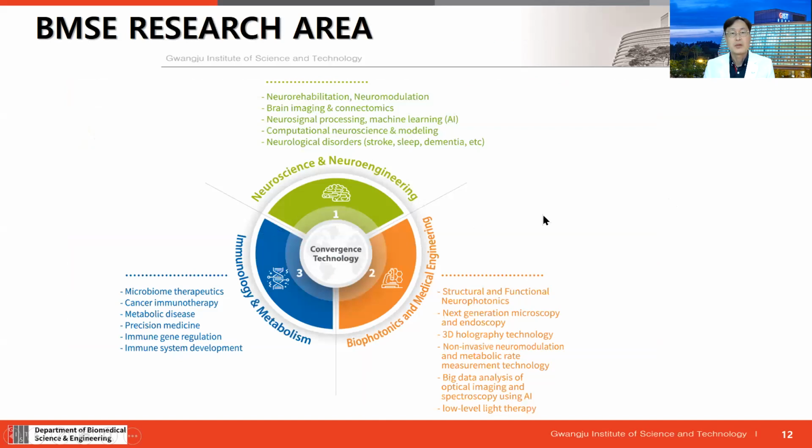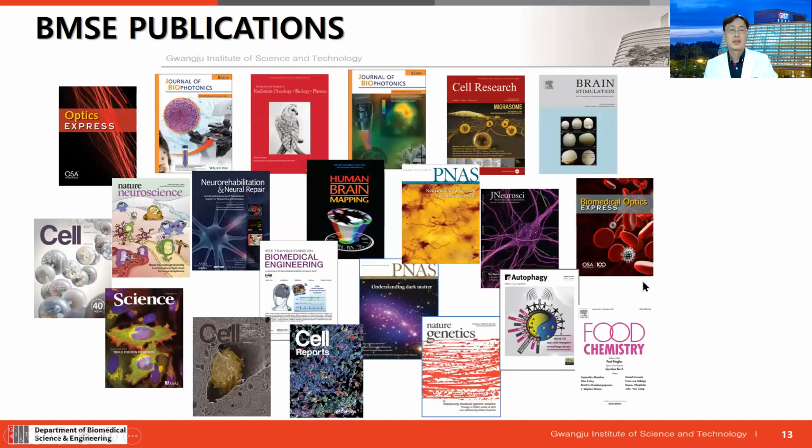Our research area can be divided into 3 groups. The first one is neuroscience and neuroengineering. The second one is biophotonics and medical engineering. And the third one is immunology and metabolism. Through the research, our faculty members are actively publishing into very high-level journals, such as Science and Cell, and PNAS and Cell Reports.